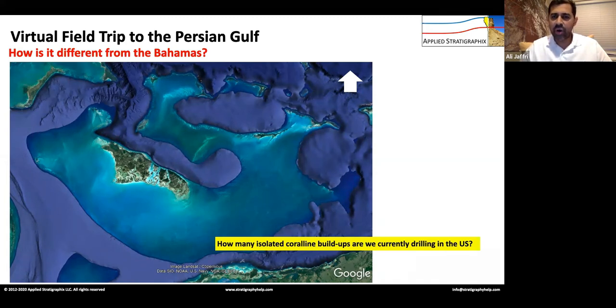And once you go off that platform, we're talking about a very steep margin, a huge contrast in depths between a few meters on the platform and then hundreds of meters off the platform. The other thing you get is a very distinct windward and leeward trend. If you're looking at this satellite image, you can tell that the windward direction is probably towards the northeast. That's where the winds are coming from, and they're going towards the southwest. And as a result, that's where all the buildups are. That's the higher part of the platform. Waves are crashing into those buildups and breaking material, and a lot of those grain-rich accumulations are concentrated on one side of the platform. And on the other side, it's fairly mud-rich.